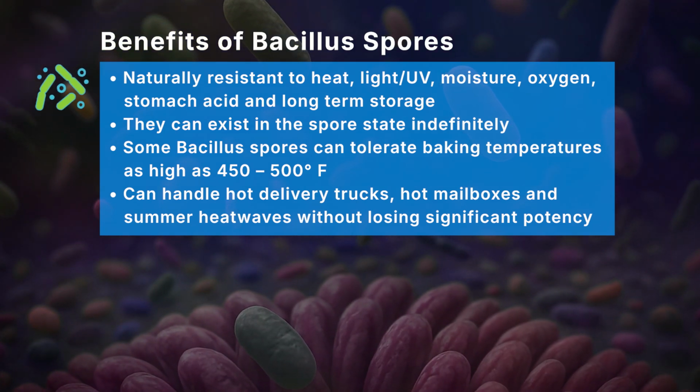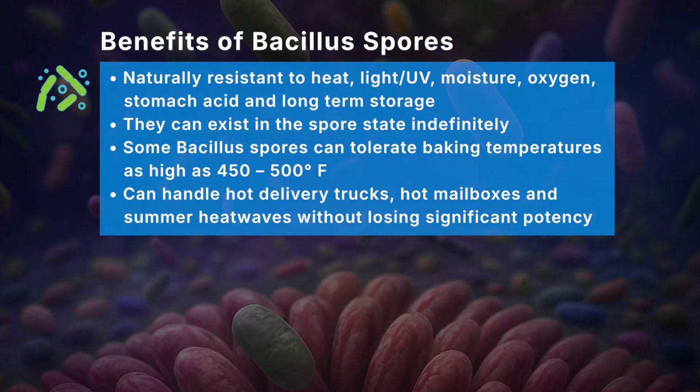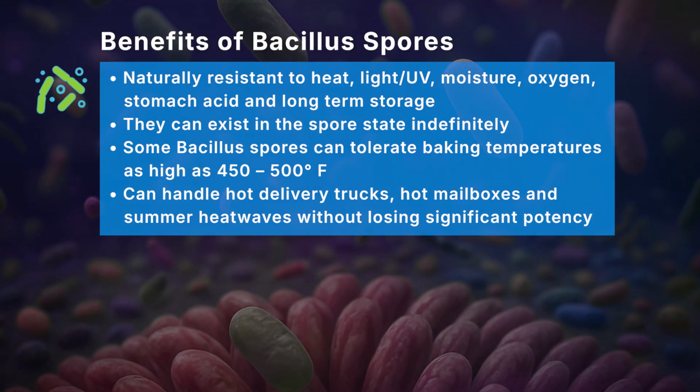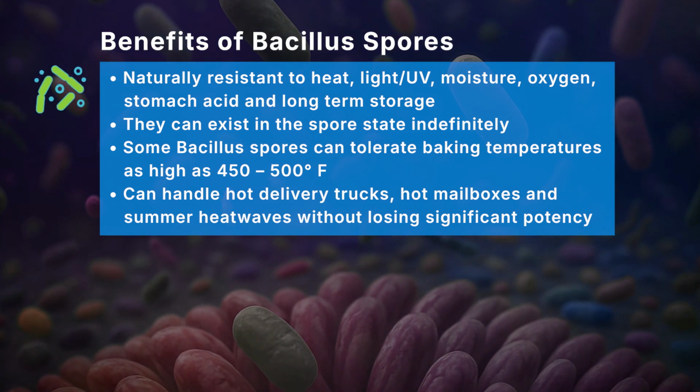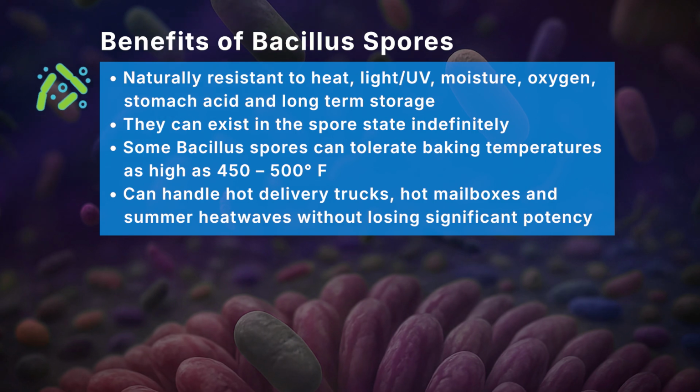They don't require cold packs during shipping from the manufacturer to your home. They're shelf-stable for many years, and they can even survive the hot shipping trucks, hot mailboxes, and summer heat waves. So if you're ordering probiotics by mail in the summertime, Bacillus probiotics have a lot of benefits, and one of them is you don't have to worry about them.